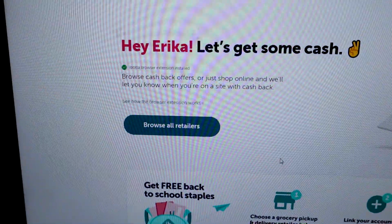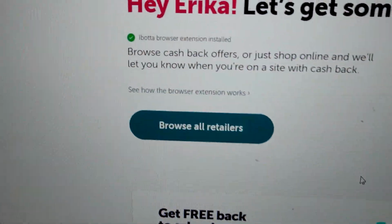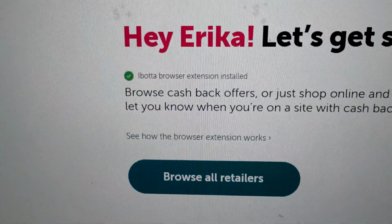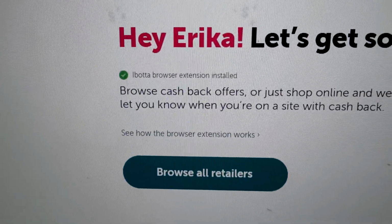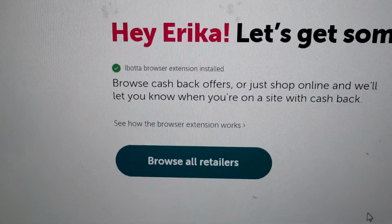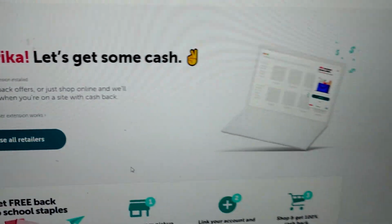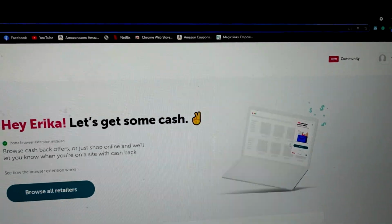Now, when you sign in, if you do not have an IBOTTA browser, this screen right here, see how mine says IBOTTA browser extension installed? Instead, it will say, do you want to install the IBOTTA browser? And you say yes, and it installs it. It's that easy, y'all.